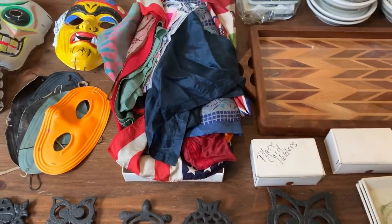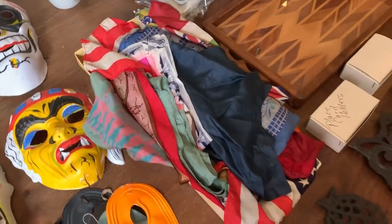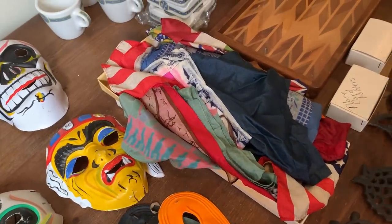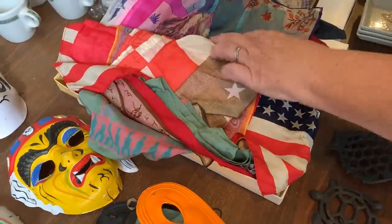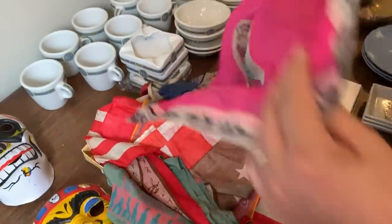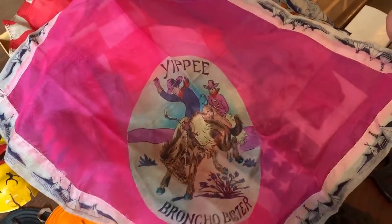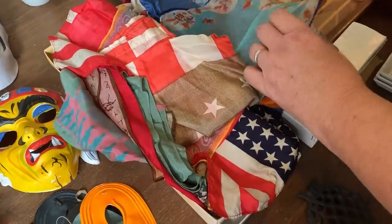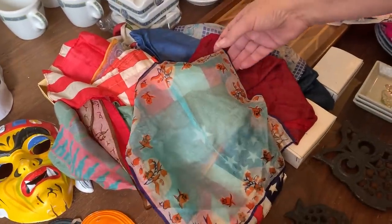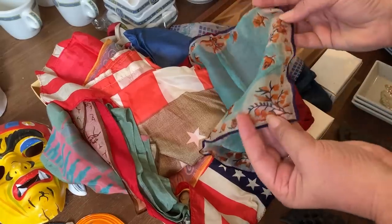Laura, I know that you like scarves, and I picked up this box of vintage scarves. I'll let you sift through those for just a second, but I think most all of them, if not all of them, are silk. It's pretty exciting. It looks like some really cute stuff in there. Oh, look at her. Him. Or him. Bronco Buster. That's fun. And look, here's the fat bird one. It's orange and blue. That's cool. Just cute. Is it goldfish on there? No, I think they're flowers. Gotcha.